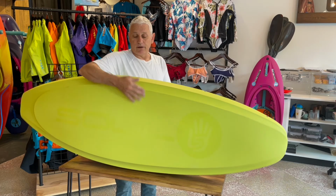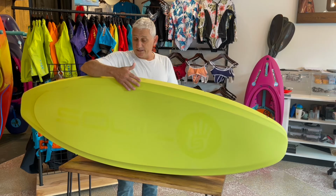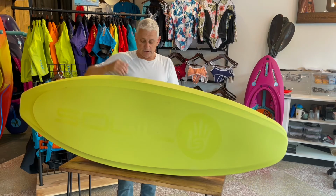A nice wide planing surface and a really raised edge over here that releases well, but is also very forgiving. Water hitting this will hit the sidewall, it wants to tuck under the boat. It's not sketchy, it doesn't want to make kids flip over.